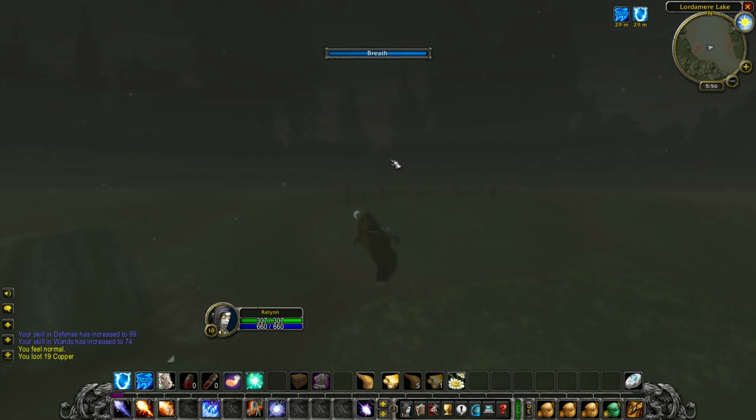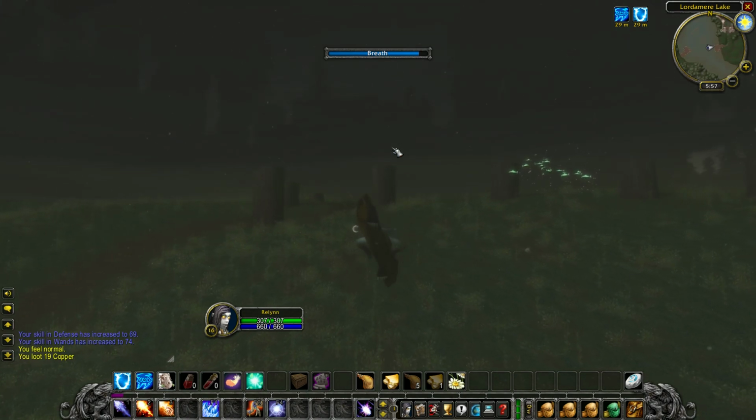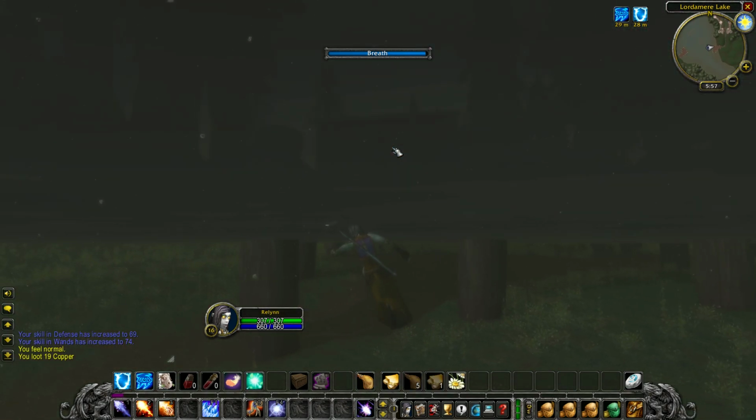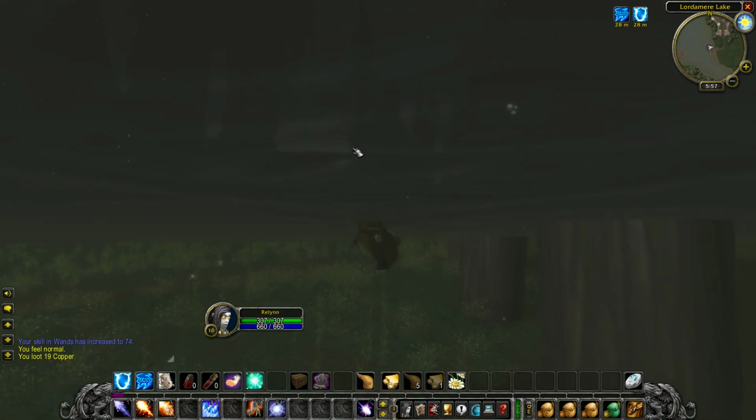I definitely appreciate the much slower loss of breath. That is a big win for anything underwater related for me, which I typically hate. Anything underwater in WoW? This has helped out, having the undead racial ability.